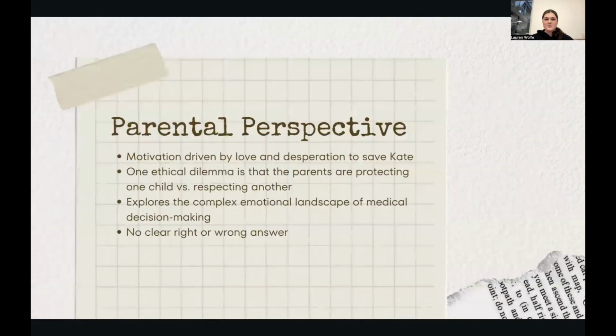So from the parents' perspective, their names are Sarah and Brian. The motivation behind this is driven by love. Apparently, I personally would never do this, but Kate is their first child, and I'm a first child, so I kind of see where they're coming from.